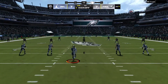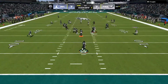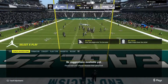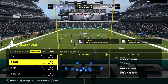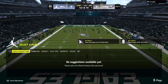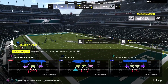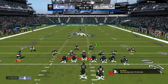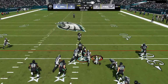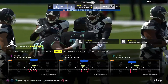So all even at 7 now as they kick it away. He will return this from deep in the end zone. And he's up past the 20 to the 22-yard line. They'll start on the ground here on first down. And he's got it past the 30 before he's hit and dropped. The drive starting with a first down, 11 yards on that pickup.